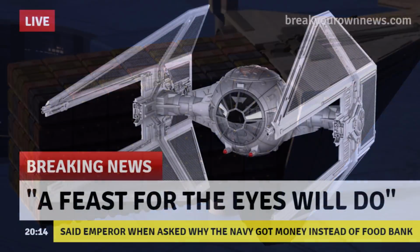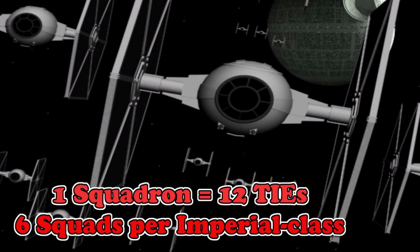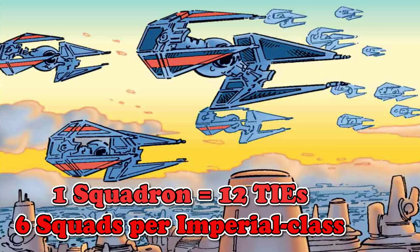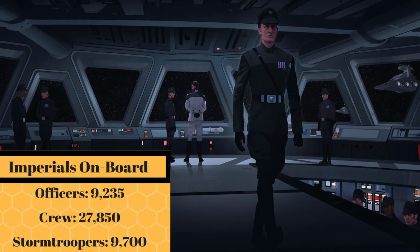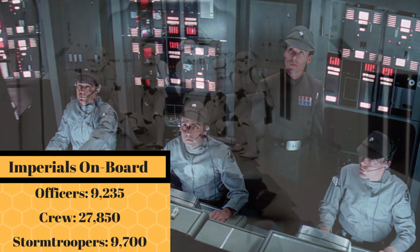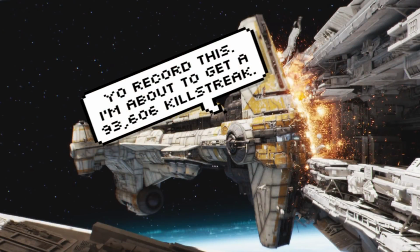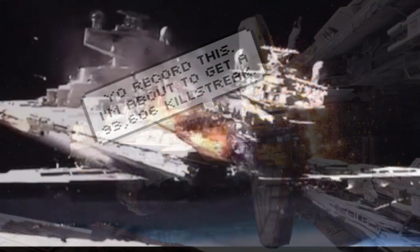Its complement of fighters were changed with the introduction of the TIE Interceptor, but they always retained 6 TIE squadrons, 72 TIEs in total, with one of those fighter squadrons being swapped out for the new Interceptors. To make sure everything ran smoothly on a ship this size, the Imperial had 9,235 officers, who directed the efforts of 27,850 crew, along with 9,700 stormtroopers. This gives us a total of 46,803 people on board, plus or minus a few Sith Lords and their creepy entourage.